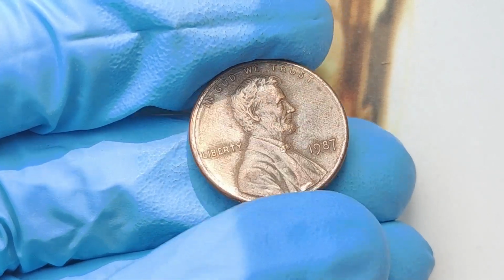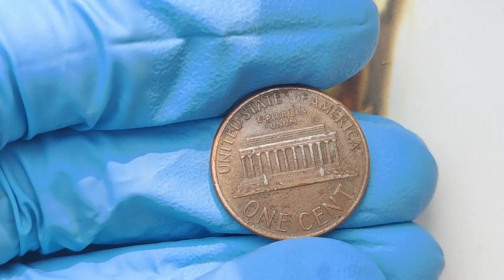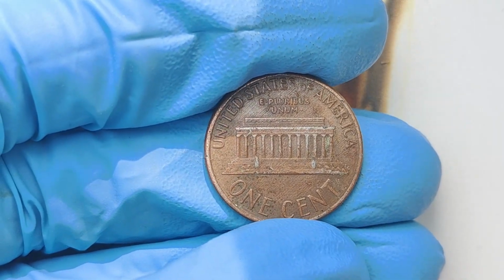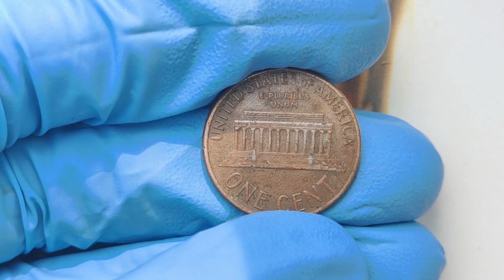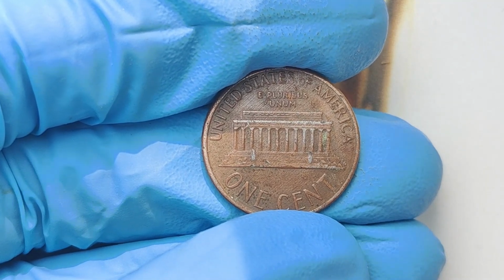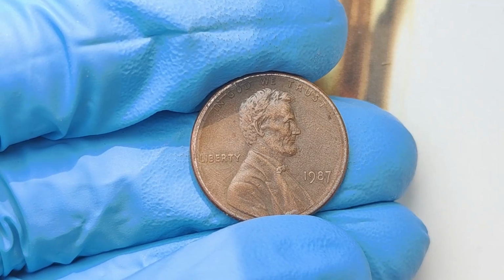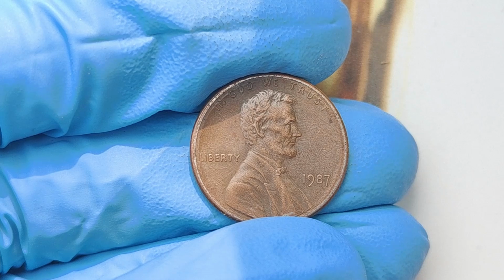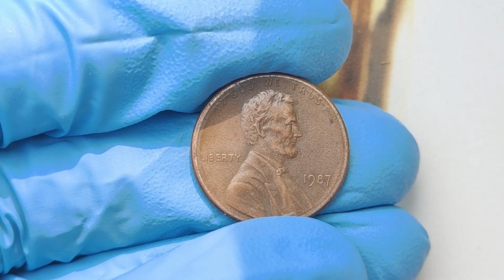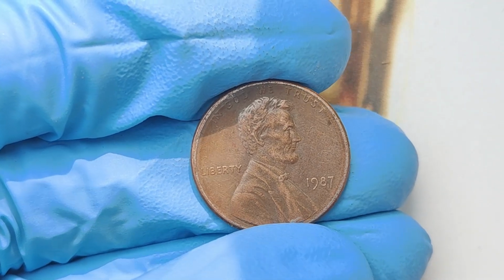Let's move on to a crucial point: timing. The market for rare coins is constantly fluctuating. Just like real estate or stocks, the value of a coin can rise or fall depending on demand. Right now, the 1987 no-mint mark penny is hot. Collectors are actively seeking it, which means there's a sense of urgency. If you have one of these pennies, now might be the perfect time to sell.